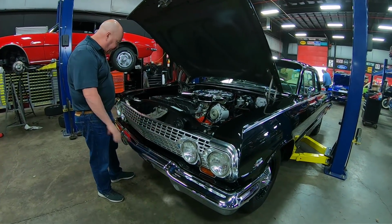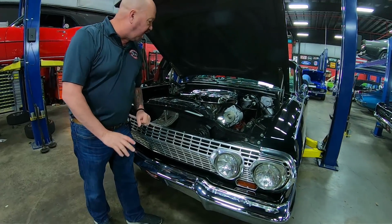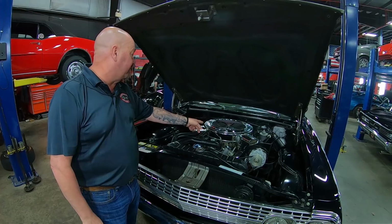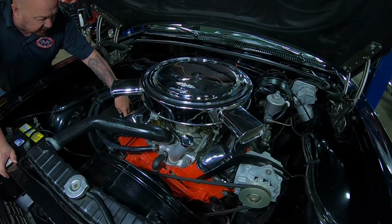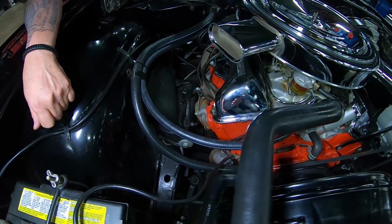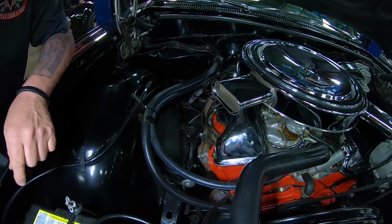The grill's in beautiful shape. Core support's in beautiful shape. I mean, overall, the car is amazing. And that air cleaner, I dare you to try to find one of those anywhere. You can see the front suspension looks like it's got a new alignment on it here. I see some fairly new alignment shims in there. You can see the body mounts are in good shape there. The frame's nice and straight.